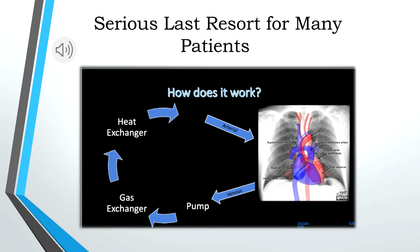So, how does it work? ECMO is a machine that either supports lung function or heart and lung function. This can either be after a trauma or to allow a patient additional time to wait for an organ transplant. The venous arterial ECMO assists both the lung and heart function, pulling blood from a vein and returning it back to an artery. This is used more often than venous venous because it reduces additional stress placed on the heart from only supporting the lungs.